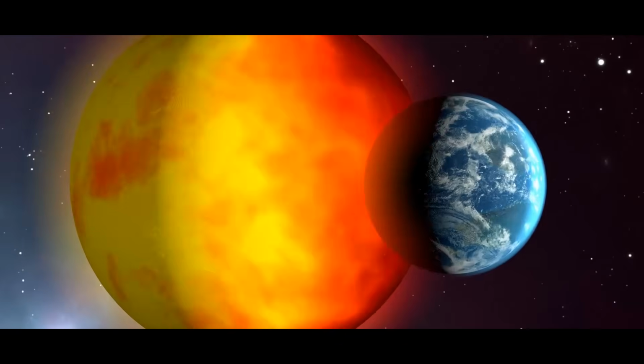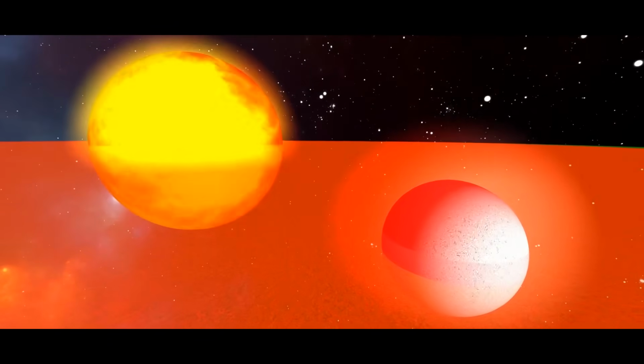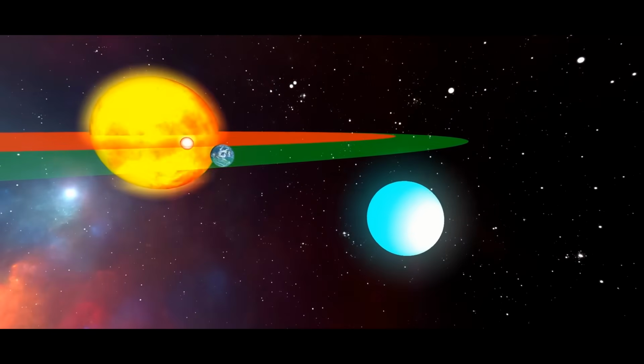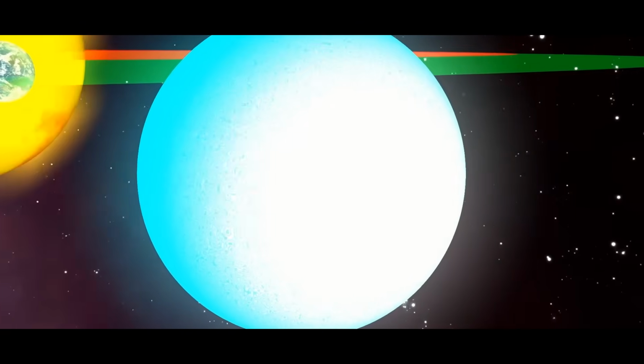Now let's focus on the planets. They should be in the habitable zone of the star. Not too close to a star, because then the temperature would be too high for life to be born. And not too far away. Then the planet would just be an ice block with nothing living on it. The temperature of the planet must allow the water to remain liquid.